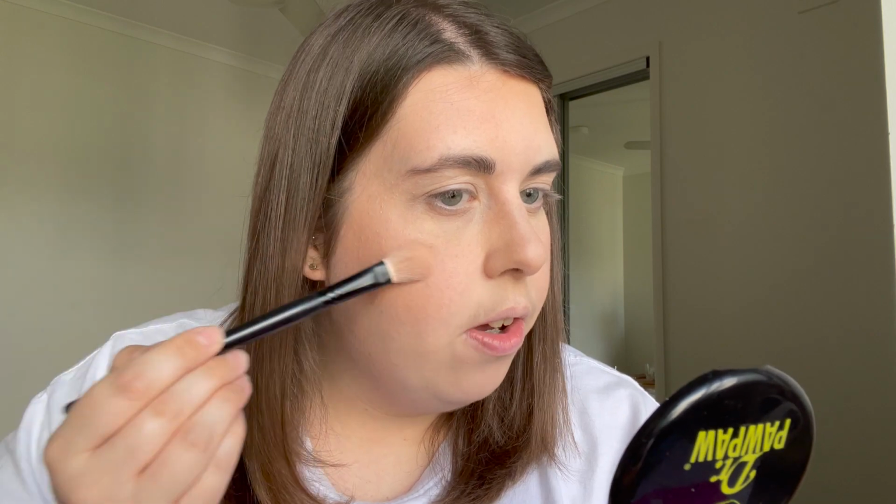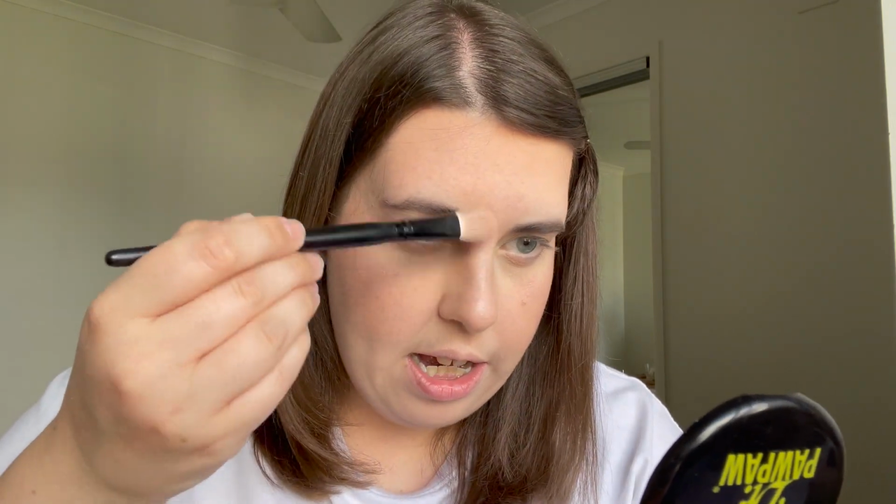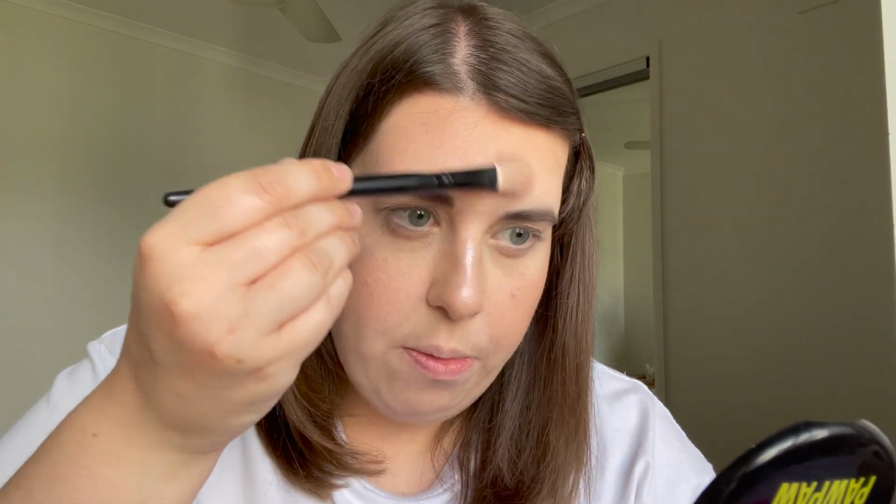I really love this highlighter from Colourpop. It's very buildable, which is great because you can put as much or as little on as you like, and the shade itself is really pretty. It's got some really nice pink undertones, which for me really complements the face powder that I've used really well. So I do like to use the two together. And then just a little bit on my Cupid's bow.